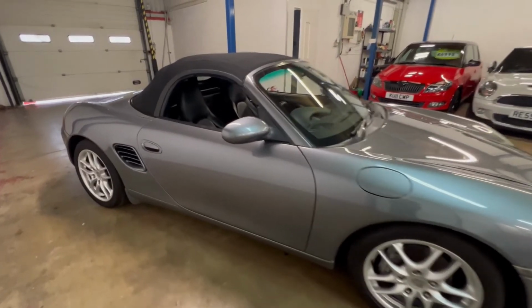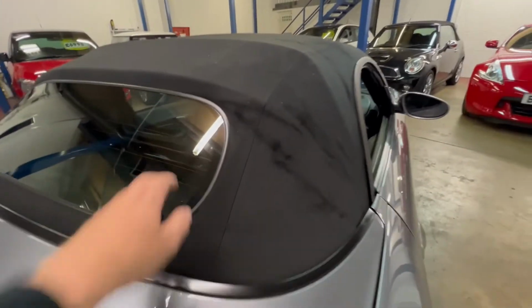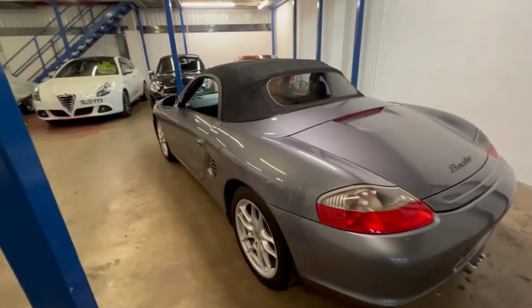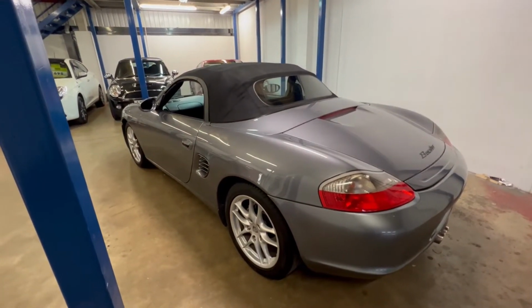And talking of the roof, this is what the car looks like with the roof up. So it has a nice wide glass rear window, which was again one of the other things that they factored into the facelift on this. But roof up or down, that looks stunning.